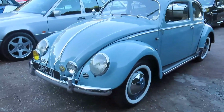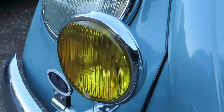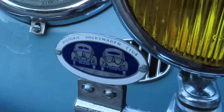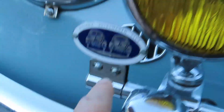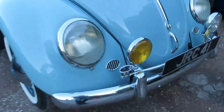Lots of nice period accessories. I really do love... well, let's have a look. We've got some lovely twin Bosch spot lamps on these. Got a yellow one there and a clear one there, AA badge, but the Bosch lamps are just absolutely glorious on that. We've got a very nice little enamel badge. Wow, these are lovely, aren't they? Nice little enamel Volkswagen Club badge. And also do approve of the original Desmo mounting bracket there. No modern recreation brackets, you know, it's all built with the old fittings. That actually really makes me happy as a nerd.